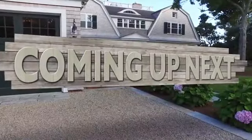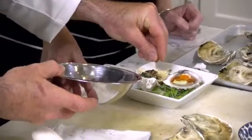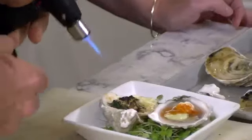Coming up. I like the turbinado. It's a little softer. It burns really nicely.